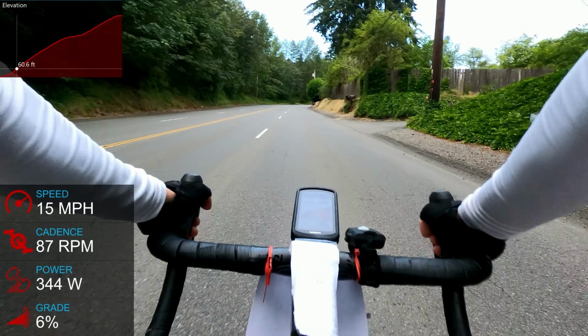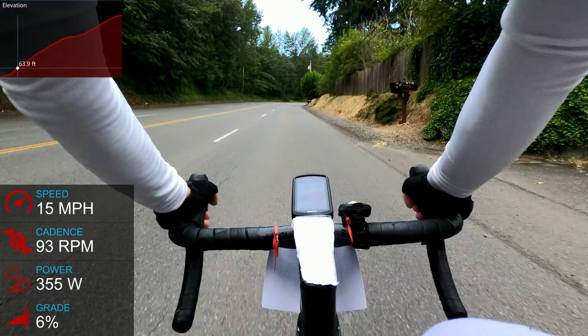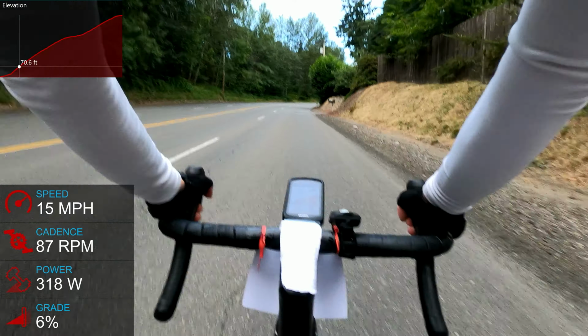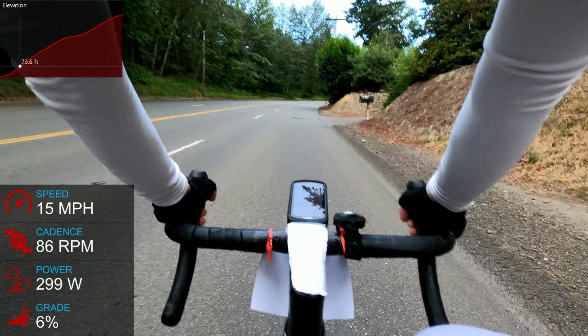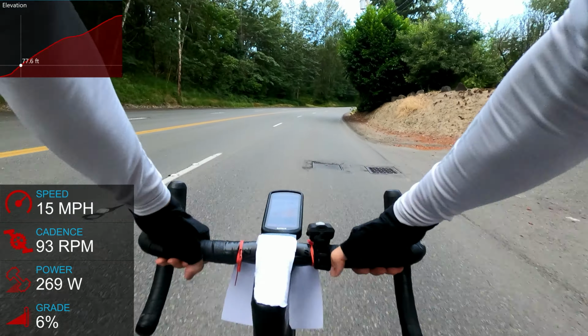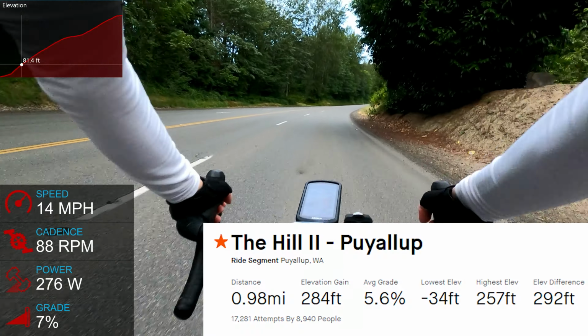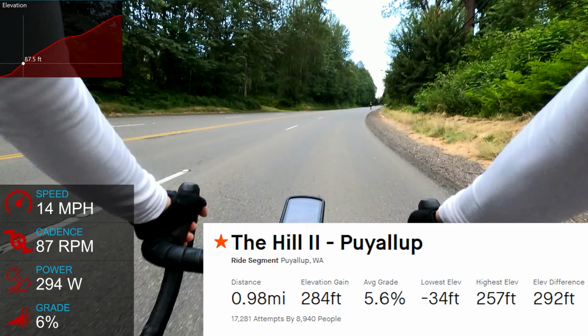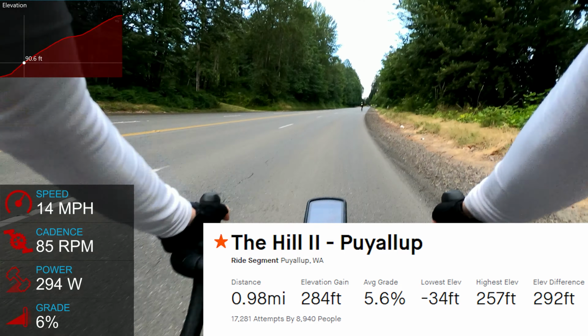And this is the first time that I've done this hill, so I actually didn't know exactly how I was going to pace it. I just knew approximately that it was 300 feet. And the stats of this segment are that it's about 0.98 miles at a gradient of 5.6%, and just under 300 feet.